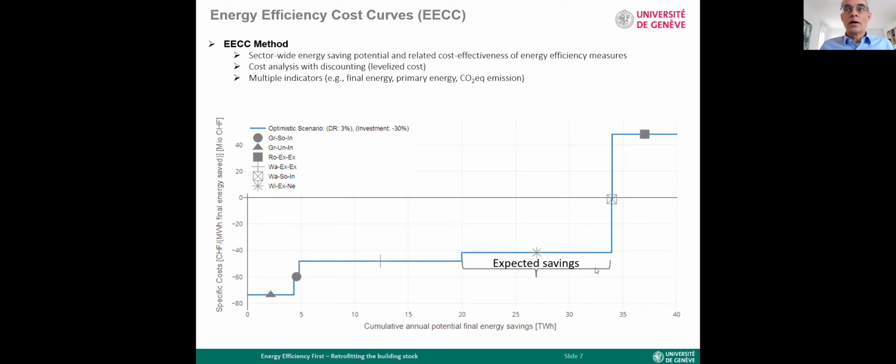By doing so, you see that some others have lower values on the y-axis, which means that they have lower cost. On the y-axis we have the cost, and on the x-axis we have the expected savings. Now, what is particular here, as you see, the costs are negative. So these are win-win solutions.